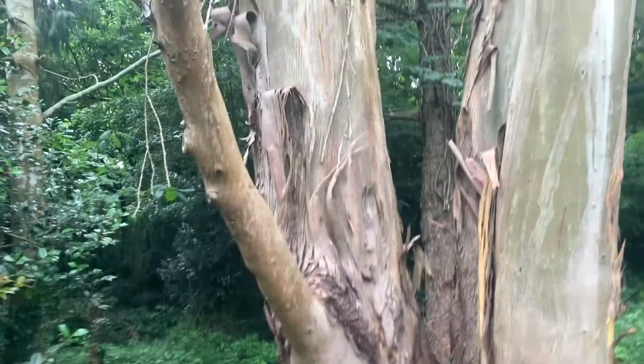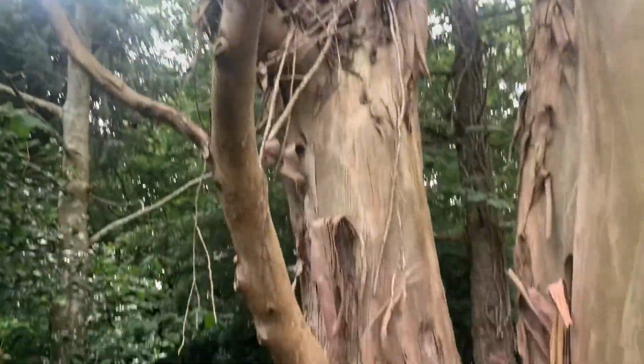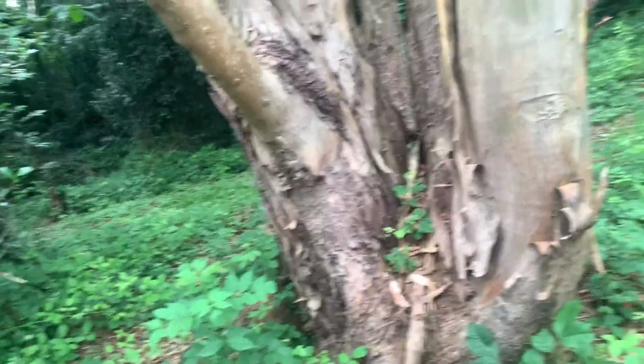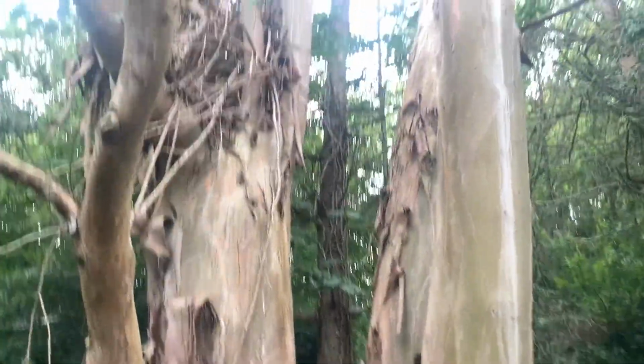If you have a really nice close look at this tree, this is a eucalyptus tree. I'm very big on my essential oils, so it's really interesting to see the tree for itself.